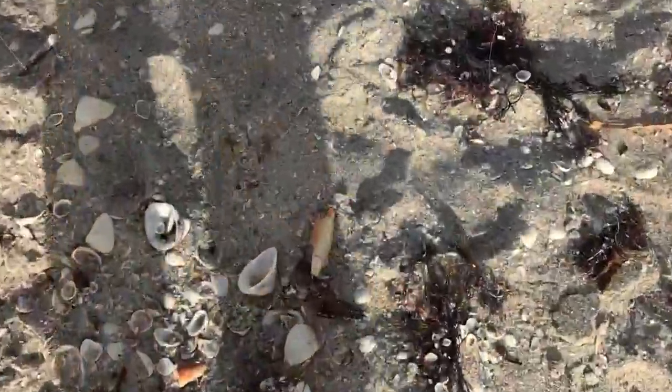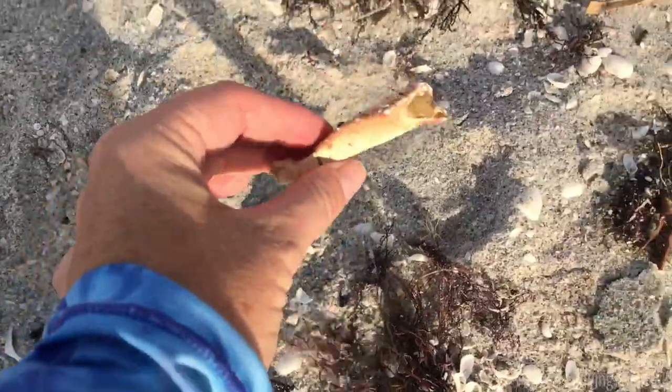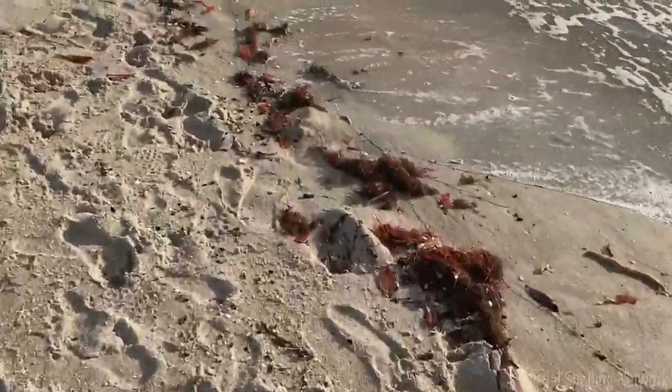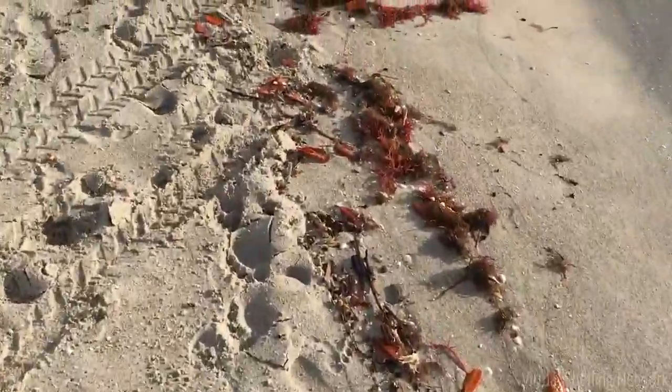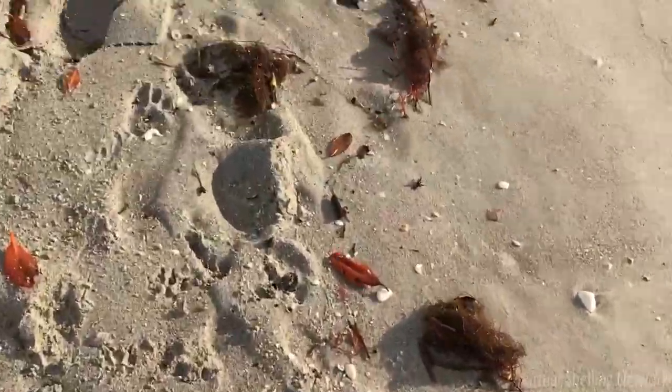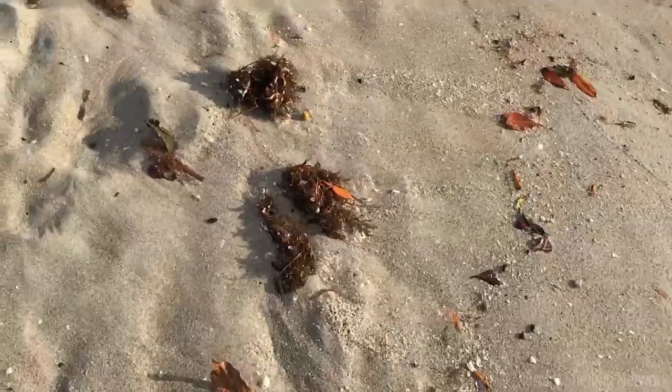Let me just come up here and see. Oh, there's a crab claw. I thought I saw one. It's empty and it's missing the claw part, so that's not good. I know some of you are crab claw fans, so I'm always on the lookout, but it's hard to find them, especially empty. So let's just see if we see anything as we're walking.